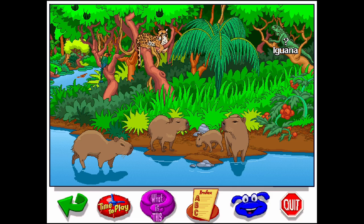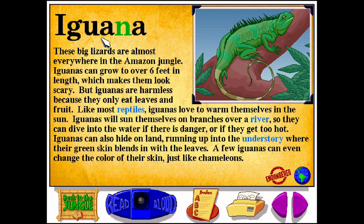Iguana. I-G-U-A-N-A. These big lizards are almost everywhere in the Amazon jungle. Iguanas can grow to over 6 feet in length, which makes them look scary. But iguanas are harmless because they only eat leaves and fruit.